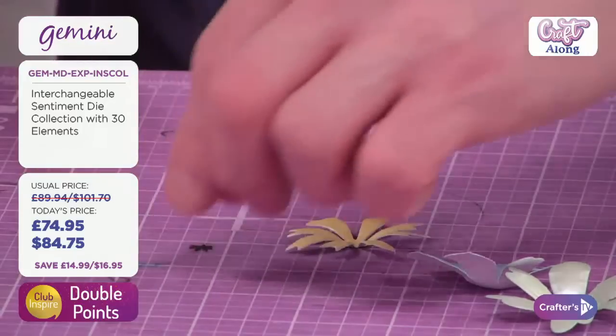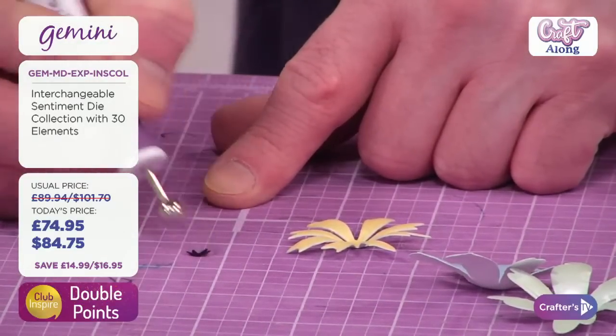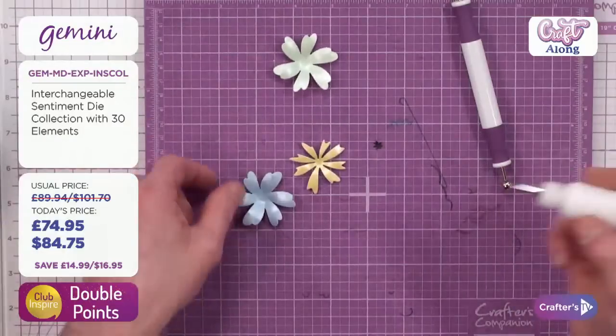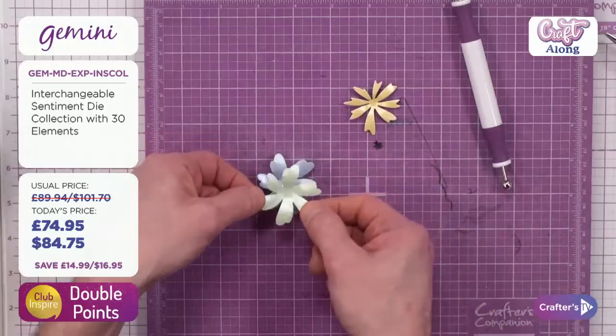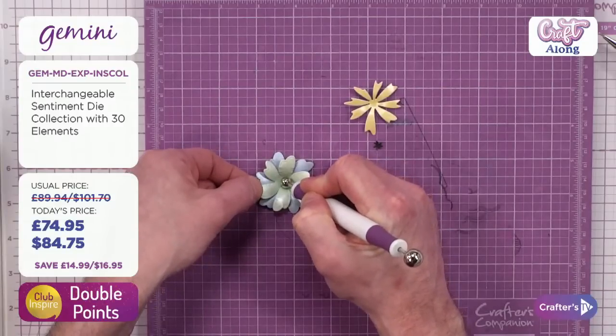And then bringing in that tiny little black one again, and I'm just going to circle over the top. Bring in our layer, so we'll do our blue one first. Tiny little bit of tacky glue. And then we can bring in our green layer and offset it. So I'm going to press for 5 seconds or so.